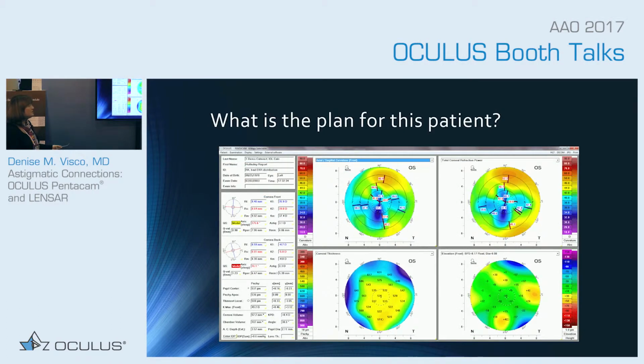And then, of course, we also have patients that present with corneas that look like this. And we can see here, because of the presentation of such irregularity here, and the total corneal refractive power varying almost 10 diopters in just 45 degrees, that this patient is not an ideal candidate for a refractive surgical procedure, and in fact is post-RK.